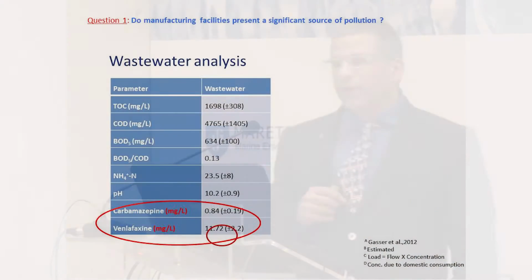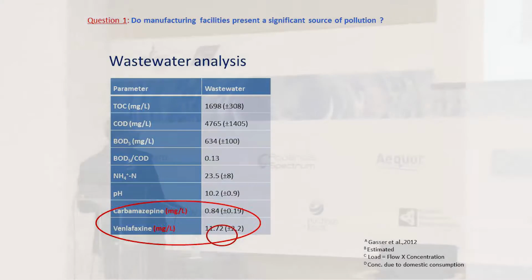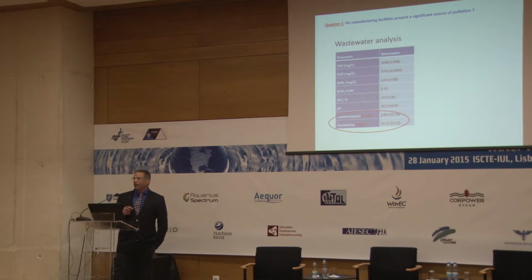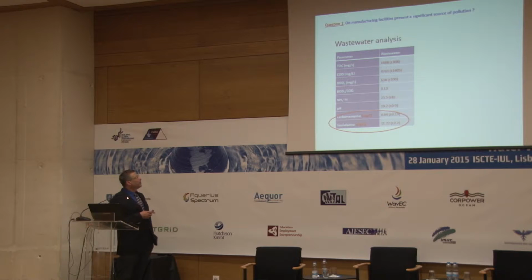And the first question was, do manufacturing facilities present a significant source of pollution? You can see here the wastewater analysis from the domestic wastewater treatment plant that I just mentioned. And look here, the carbamazepine and venlafaxine in milligram per liters. Milligram per liters. This is an incredible, huge amount of pharmaceutical that can be derived only from an industrial plant, not from human, not from veterinary, only from industry. You have to understand, I know that you say, wow, this is barely a milligram per liter, but this is called a huge amount, okay?